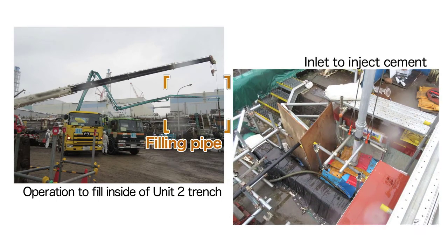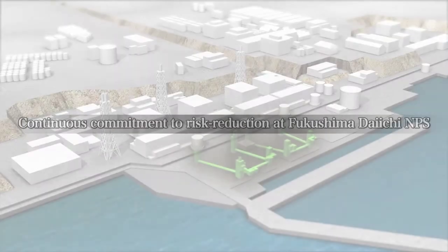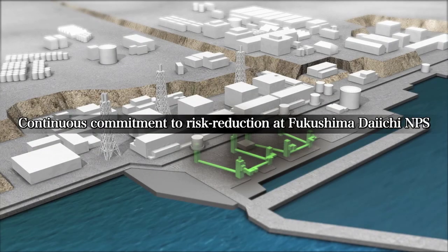TEPCO will proceed with the operation work steadily and with care, always ensuring that safety comes first. Working in cooperation with our partner companies, TEPCO continues in its commitment to risk reduction at the Fukushima Daiichi nuclear power station.